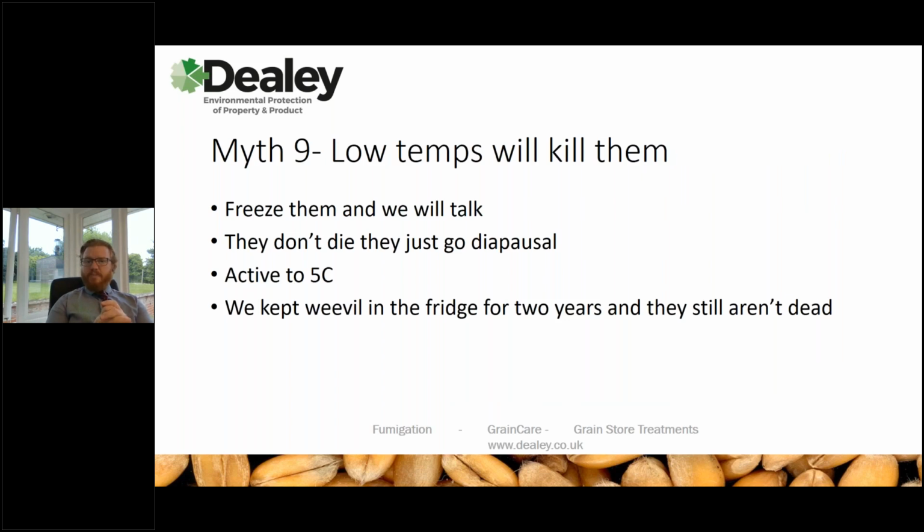Low temps will kill them. That's a big whopper of a myth again. So if you freeze them, yeah, maybe. You can put them in a freezer and they will die. But then you have all sorts of problems with condensation, as we found out with trying to treat organic products this way. The condensation then creates mold growth, and it leads to a problem with the product quality.